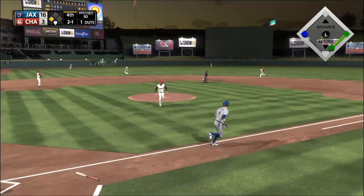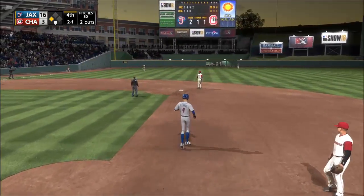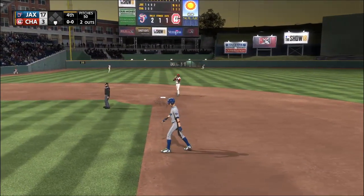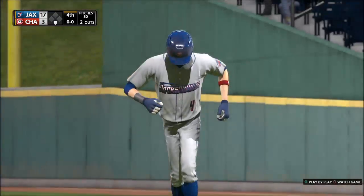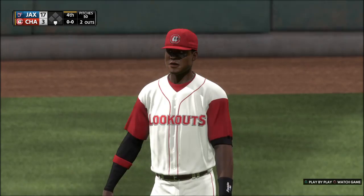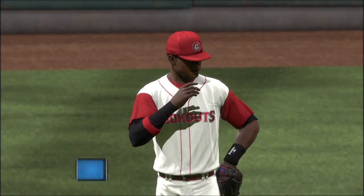Skied in the air to straightaway left. Moving under it, Garcia. He makes the catch. Here comes the runner from third. And he will score on the sacrifice fly. One of the things you want to do as an offense, right, is stay fundamental and keep pushing. A great job there. Sac fly pushes the third.